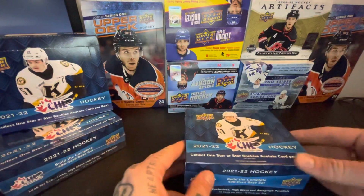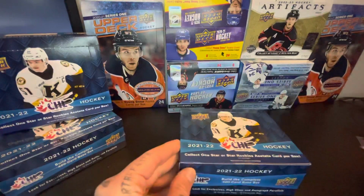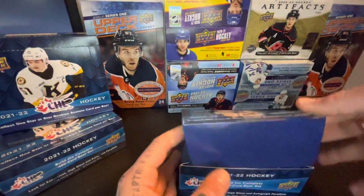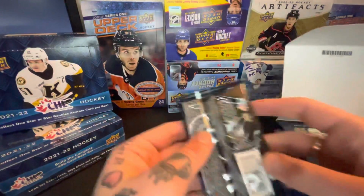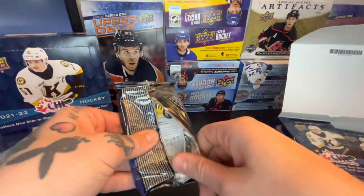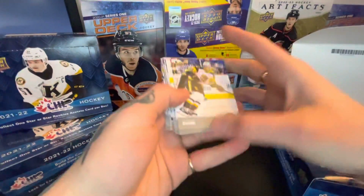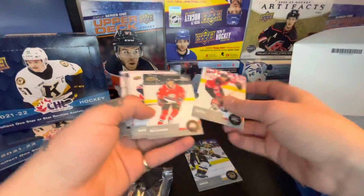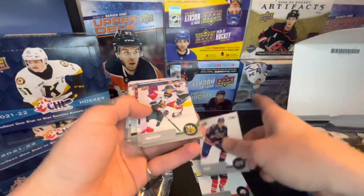Okay, Upper Deck 21-22 CHL hockey. We want Bedard or Shane Wright. Let's get right into this. All right, we're not going to waste any time here. First pack. Don't mind my pronunciation on some of these players' names. We're only really looking for a few, though, so... Oh, that's the team, not the player.